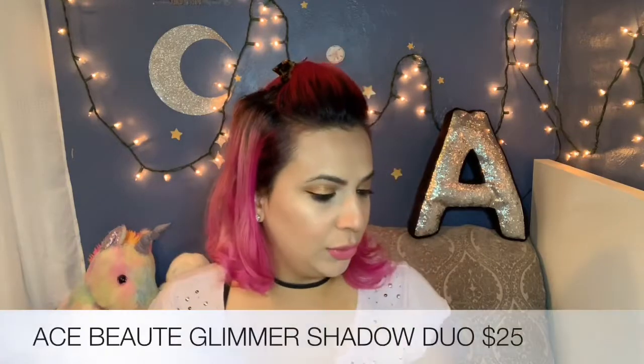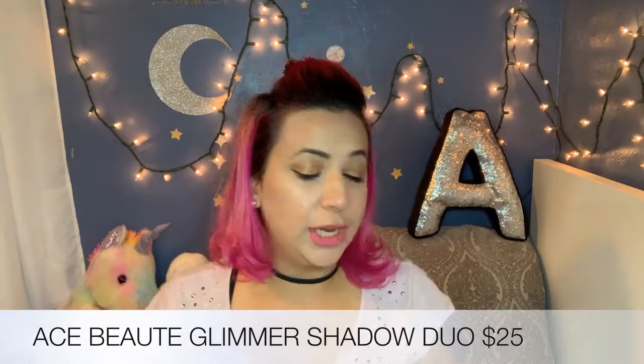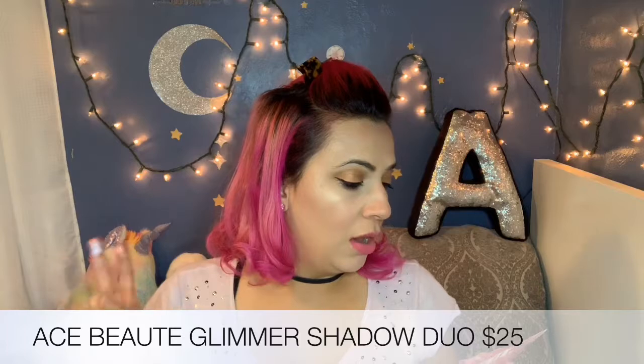As you can see, the French Vanilla one looks more like a metallic silver, and the Huckleberry kind of looks like my hair color. It looks like maybe a dark pink color. So those two glitter shadow duos retail for $25.